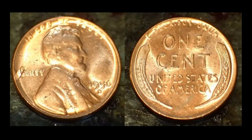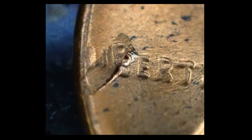Okay, so here's a 1956 D. Now, the coin looks very mushy as far as its strike, so this coin has probably been struck with some pretty worn out dies at this point. But the most intriguing part is going to be this little flippy tab that's sitting over the word Liberty. Upon closer examination, we have a retained lamination.